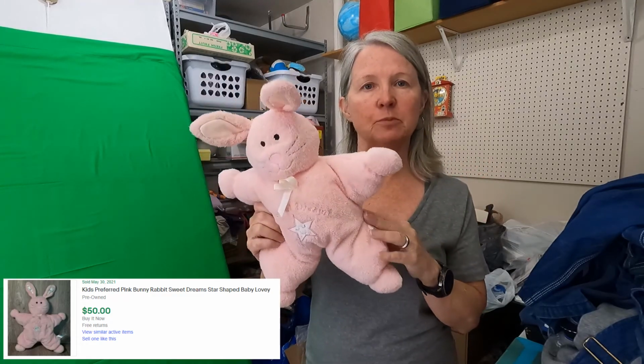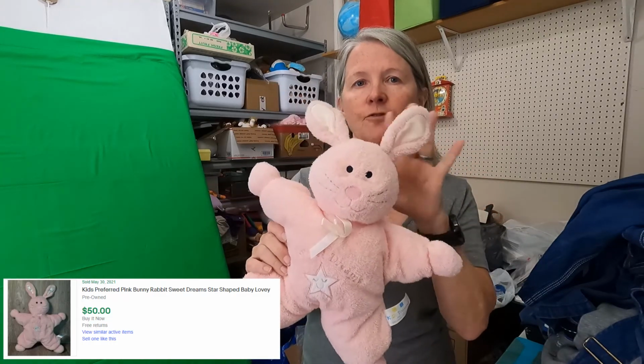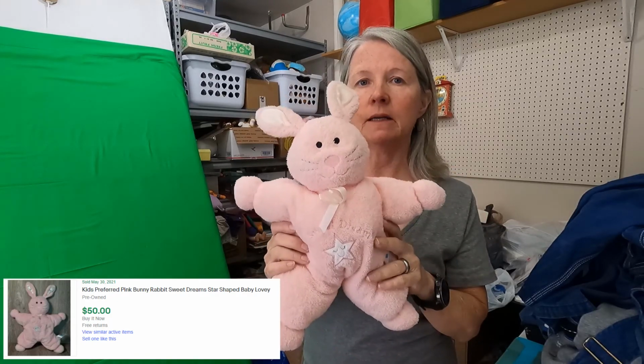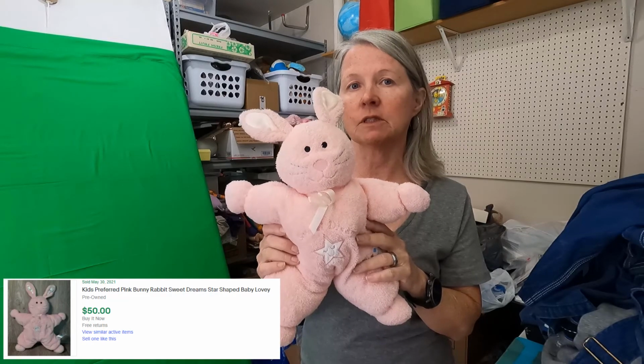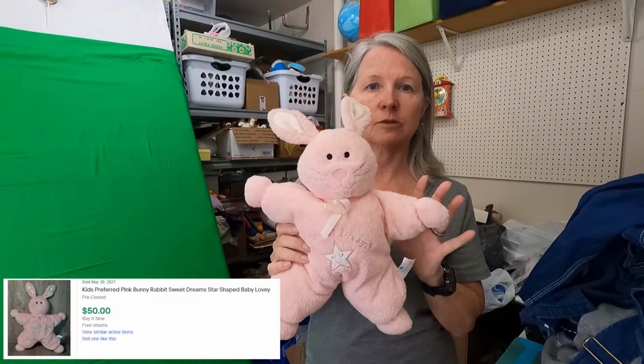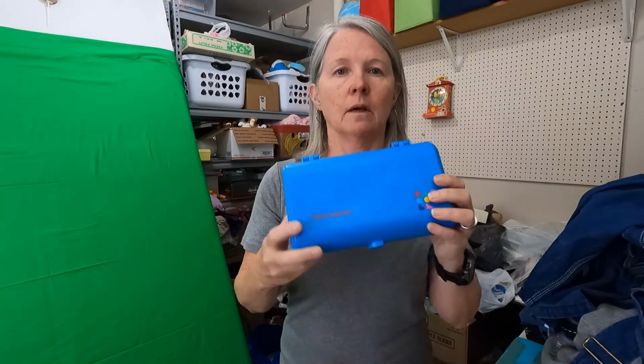This is by Kids Preferred. It's called the Soft Dreams Bunny Rabbit. They come in different colors and different animals. This one, the cheapest one listed right now is $60, but I think there have been some sold for $60 and a few less. More than likely, I will list this in the $70 to $80 range and see what happens.